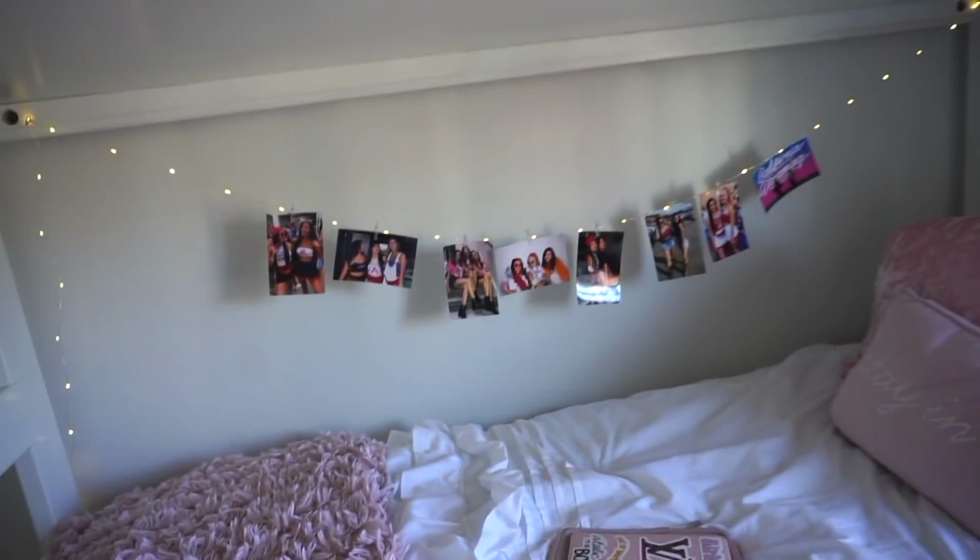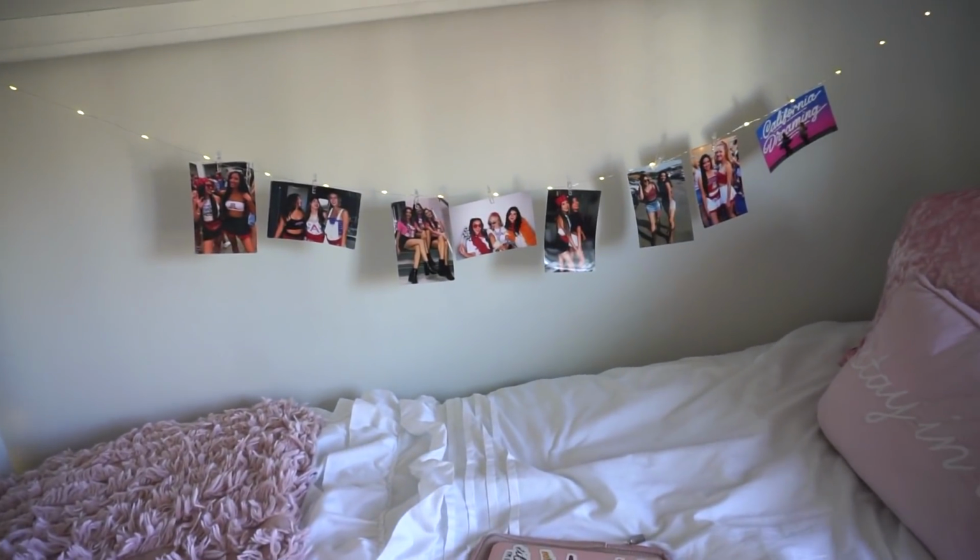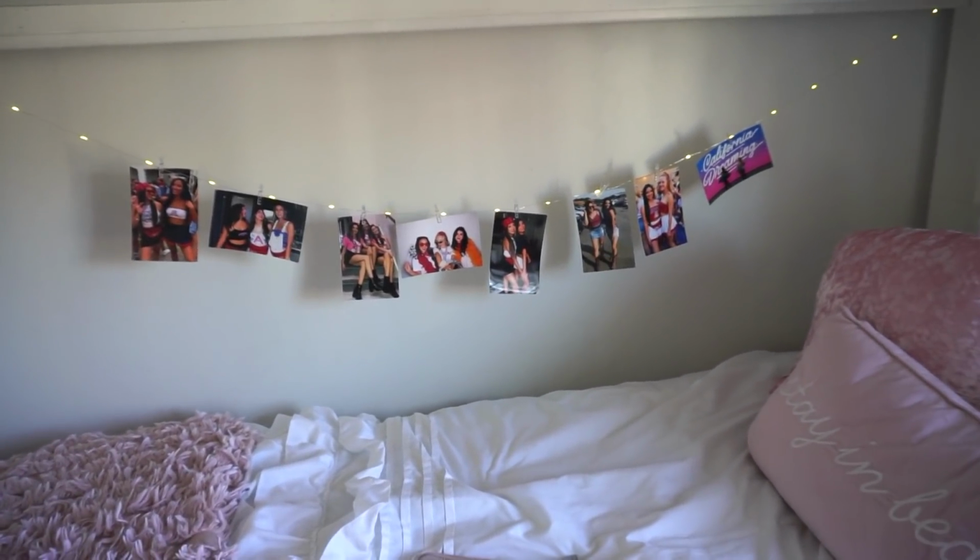And then I have these string lights with photos here as well. I haven't updated my photos since sophomore year, so those are all really old pictures. I should have updated them and gotten some from like junior year and some that I've taken this year. But those are all old photos, but they're great. I love them. So I like having those by my bed just to make it a lot more personalized and getting to see all those memories there.